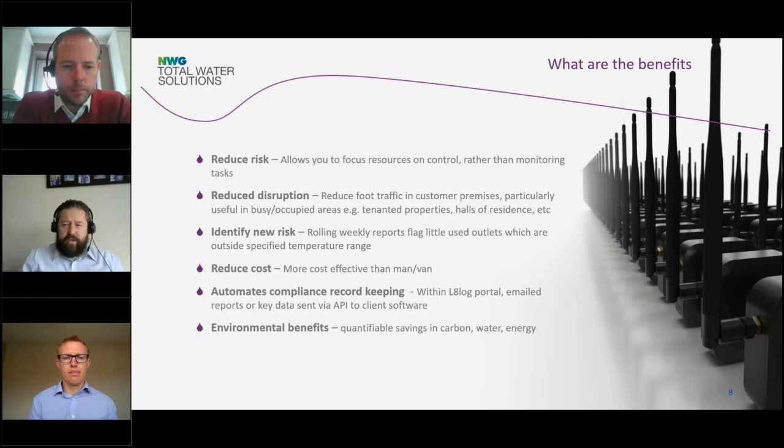Reduce cost. This is another one. What we always say on this is that it is generally more cost effective than the technician in a van model. Not always. If you happen to have a bunch of buildings which are very close together and you don't need that many temperatures, then it can sometimes still be cost effective to do it with the technician in a van. However, more often than not, this model of remote temperature sensing is more cost effective for you as a customer, but obviously we would discuss that with anyone who is interested.